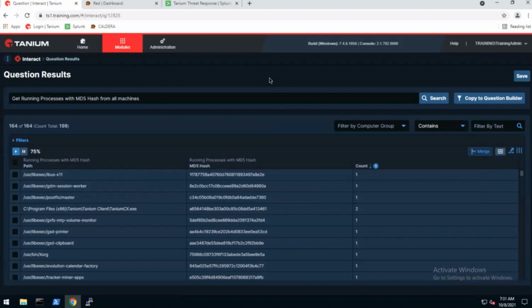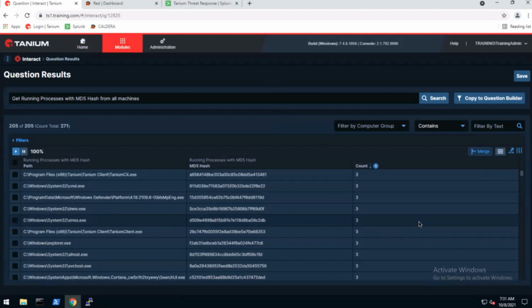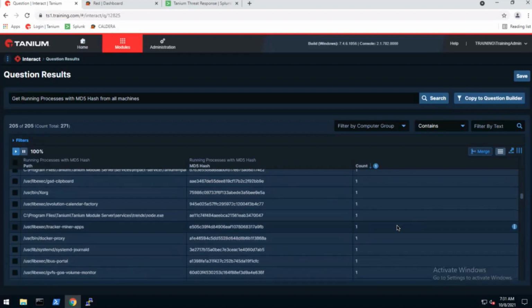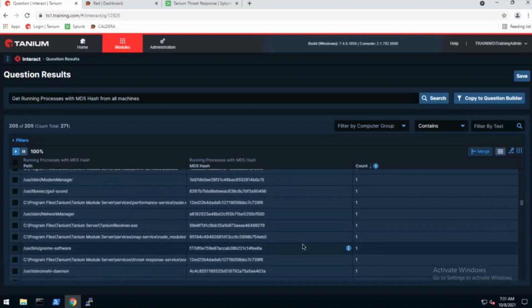But I just like the ability to tell me which ones are unique and how quickly that's able to come back here and tell me which ones are on one system, two systems, kind of those niggling ones that aren't very common. So you see here, most of them, I've only got about four systems in my lab. Most of them have three, but I've got some kind of dangling ones here that are a little more rare.